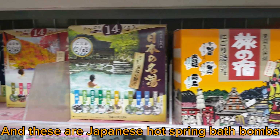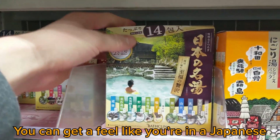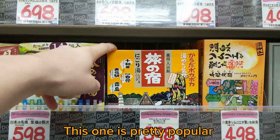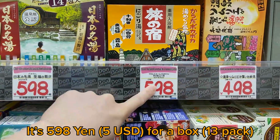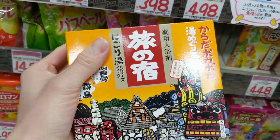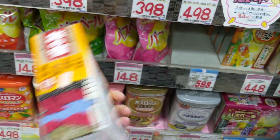And these are Japanese hot spring bath bombs. You can get a feel like you're in a Japanese hot spring. Tabi no Yado. This one is pretty popular. It's 590 yen for a box. And I'm gonna actually try this one because I've never tried it, and I'll show you what it's like later.